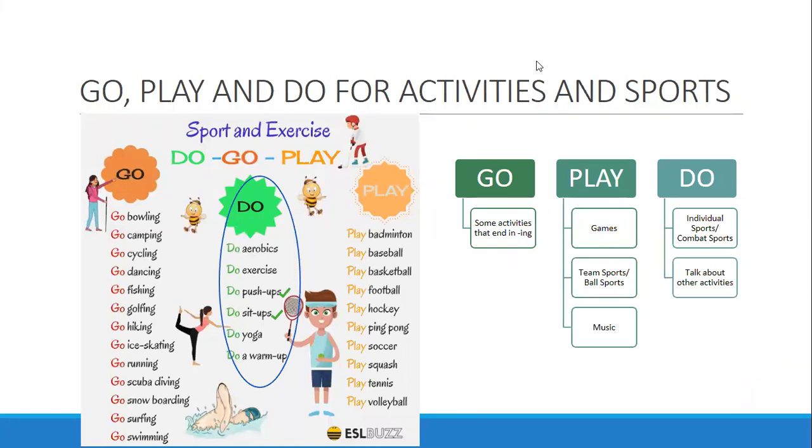For example, give me an example of a combat sport. Un ejemplo de deporte de combate. Okay, do box. In this case, it won't be just box. It would be boxing. Para referirse al deporte, en este caso utilizaríamos do boxing. Karate. Very good, Brian. Karate. And we also have that we can use the verb do when we are talking about other activities.